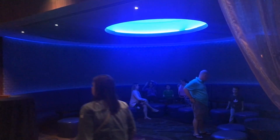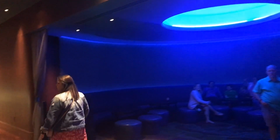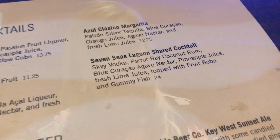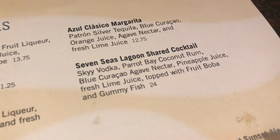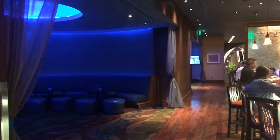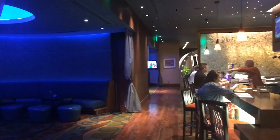Let's go. The Wave, of course, is a restaurant, but there's also this awesome lounge where you can come without a reservation and grab an appetizer. They have a full appetizer list, as well as any of those fun drinks. What we are getting is the Seven Seas Lagoon shared cocktail. It's kind of a secret menu, but not really. It's on the Wave dinner menu, but it's not on the lounge menu, so you've got to know to ask for it.